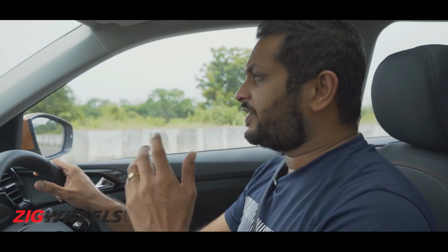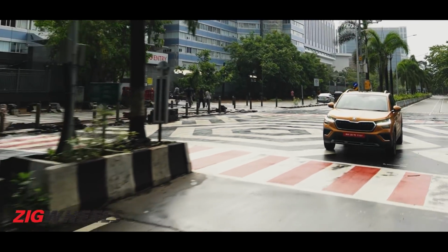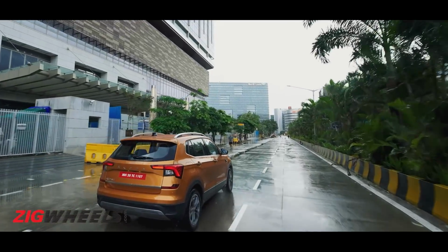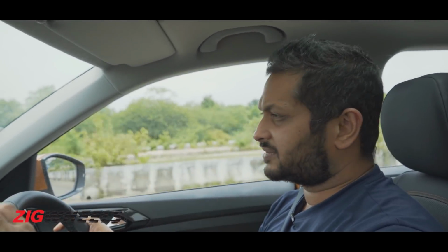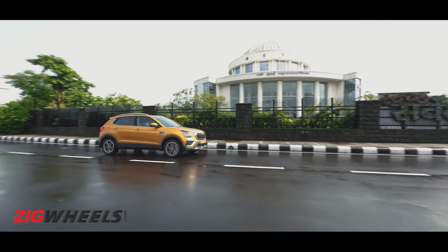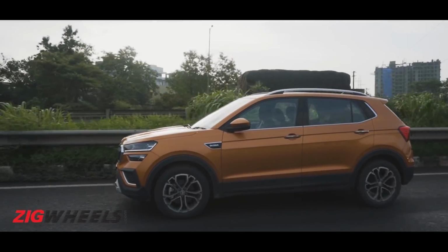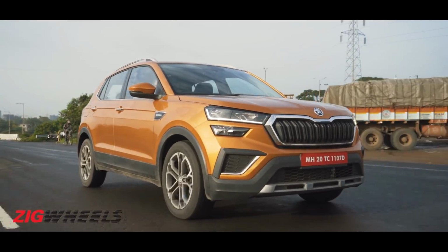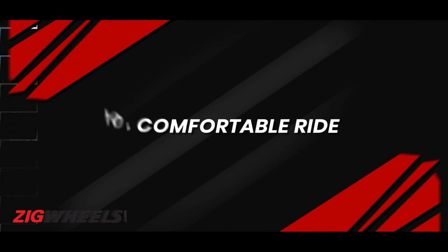And for everyday driving, this car becomes very easy, be it the manual or the automatic transmission. The only problem with the manual transmission is the clutch is a little bit on the heavier side. But other than that, as an urban commuter, this car really works. Now, coming to the automatic transmission, with most dual clutch units, you do feel some jerkiness, especially at low speeds. The Kushaq's DCT feels smooth and always manages to find the right gear at the right time. It is quick to downshift too, which makes overtaking an easy affair.